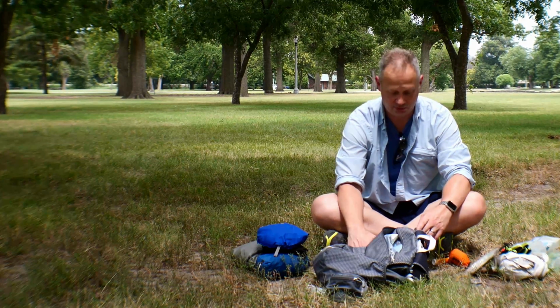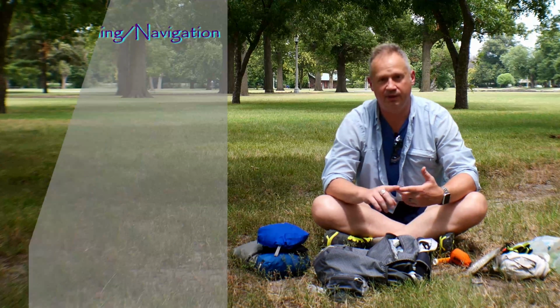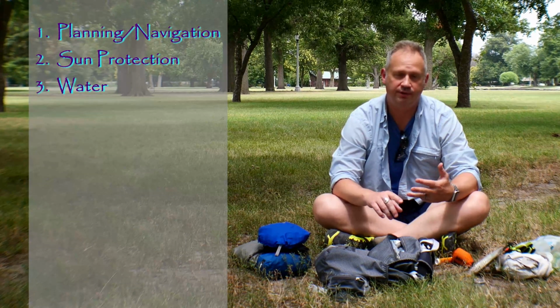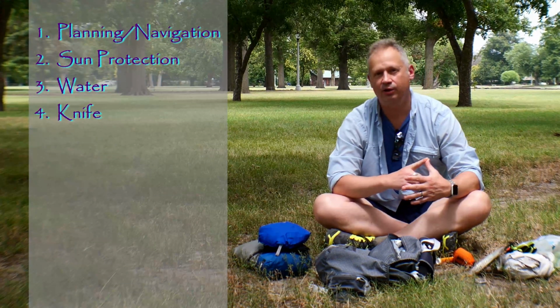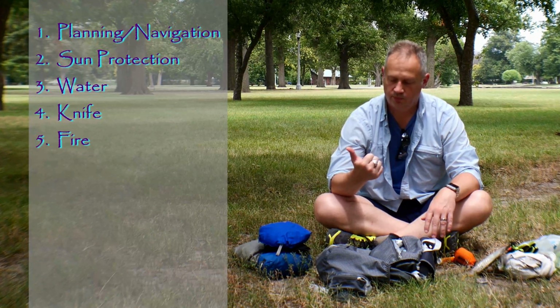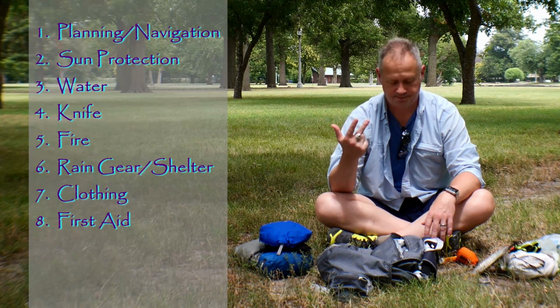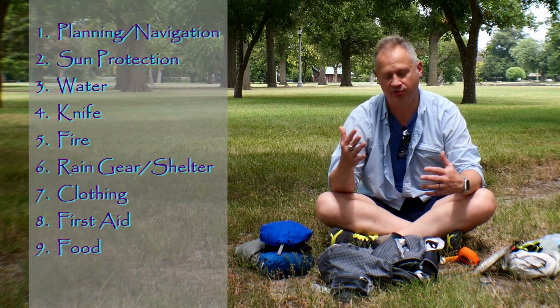So just to review those, we've got planning and navigation, sun protection, water, a knife, fire starting material, rain gear and shelter, clothing, first aid kit, food, and a light source. And those are the 10. I think really if I had to pick an 11th one to add, and this isn't a gear description for a specific trip or anything, these are just 10 basic things that you should have with you pretty much all the time. I even keep this stuff stashed in my car, my vehicle.